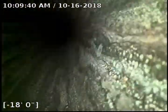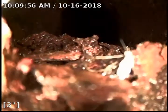Let's see if I can't clean it off, and I'll just run it back down in there again. Get you a better shot. Looks like the house has sat vacant for quite some time. So that's the second story. Now we're going through the first story stack. And now we're down under.